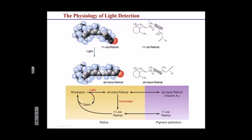Here is retinal. It exists in the cis and the trans position. Here's the chemical Lewis structure of it: 11-cis, all-trans. So what are we doing here? Light alters rhodopsin into the all-trans position. Then there's an enzyme in your retina called isomerase that puts it back in the 11-cis position and combines it with opsin, so you have rhodopsin again. When light hits it, retinal separates from opsin, and then you can see. When you take vitamin A, you can store it in the pigment epithelium as retinal or transretinal, and it can be used again when you need it.